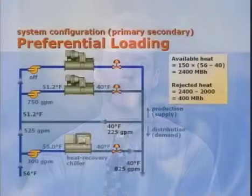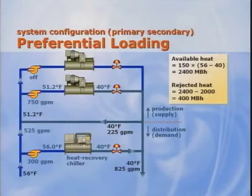On the plus side, the cooling loads are always provided with chilled water at the design system temperature, and the water flow through the chillers and loads is typical for this system. We can preferentially load the heat recovery chiller by moving it to the load side of the bypass line.